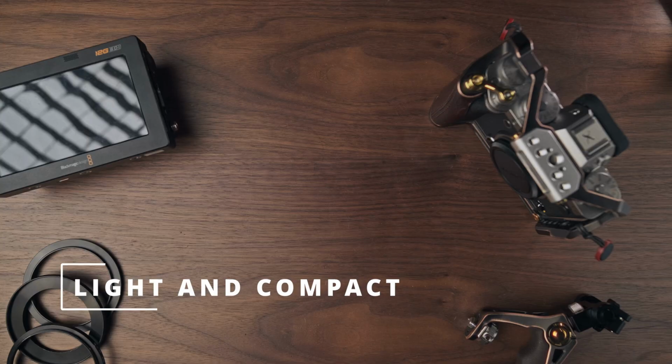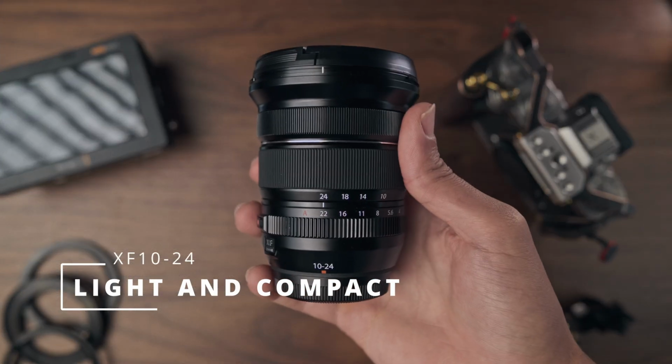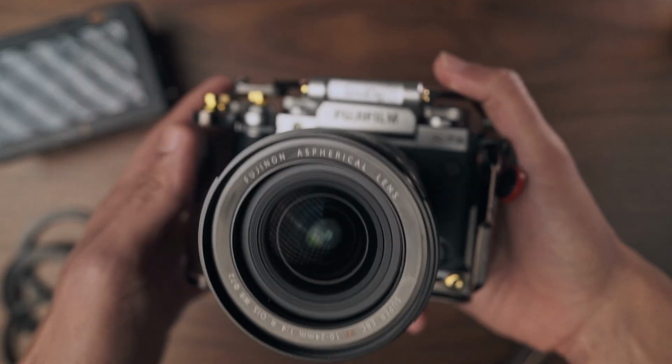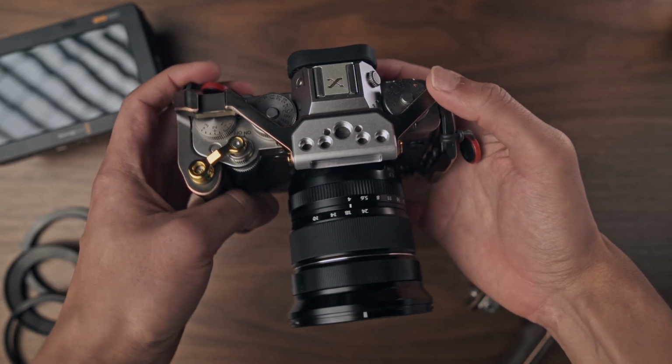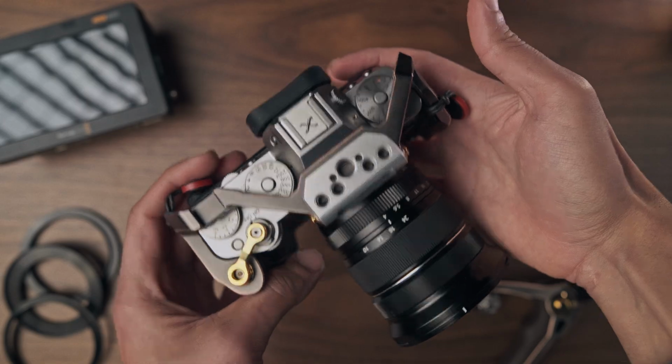First, it is small and compact. It will always fit in my bag. Even if I carry my camera on my wrist or whatever, this is not a lens that I would feel like it's dragging me down.